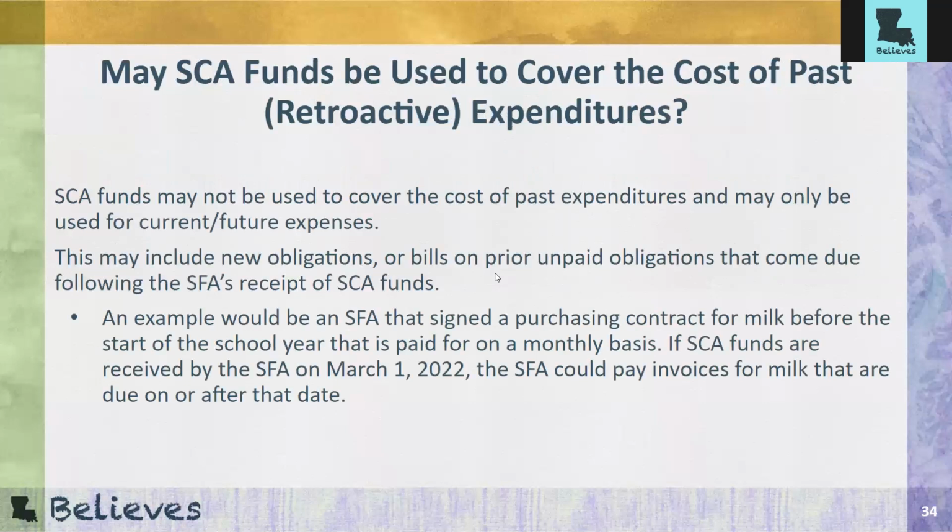The funds cannot be used to purchase for retroactive expenditures. So it cannot be used for past expenditures. It can only be used for current or future expenses. So this includes new obligations or bills on prior unpaid obligations that come due following the receipt of funds.